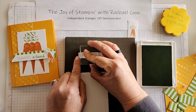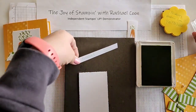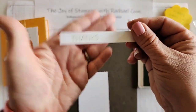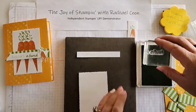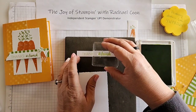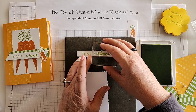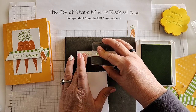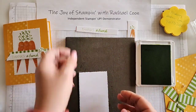Go pretty far to the left. Like that. There we go. Oh, it stuck to me, but it came off clean. So that's always nice. That nice skinny "thanks." And then let's grab our "a bunch." Ink that up. And then you just want to line it up so it looks like it's one phrase. Press down. Cute, cute. Okay, that one's done.